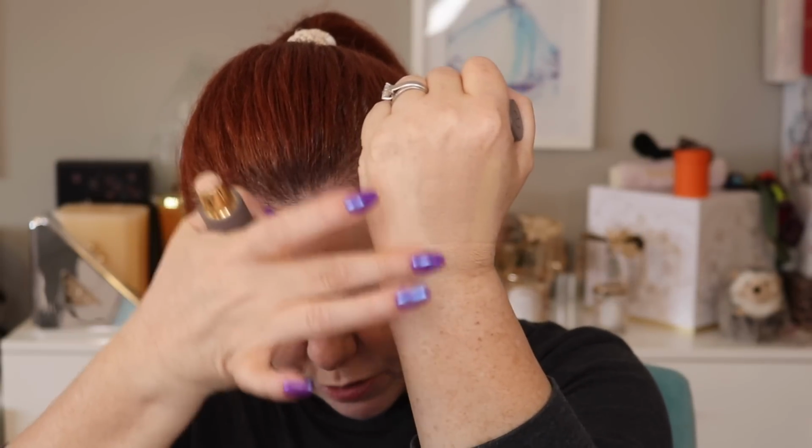But yeah, I'd say that the Dior feels silkier. It feels more hydrating. It feels more like a serum, like a skincare plus foundation stick, which is what it is. I mean, supposedly it's a hybrid.